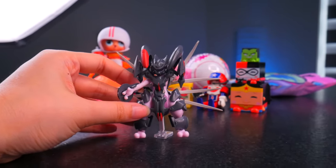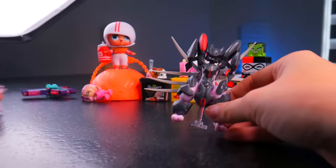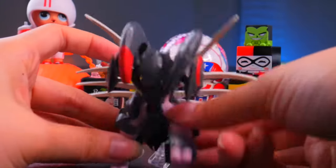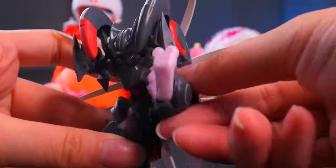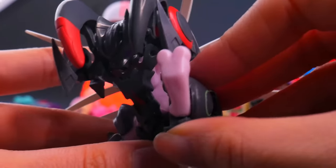Yeah, let's just slide these parts away. It's very flimsy. Behold my psychic kick. I can psychic kick you with my two toe feet. Kick, kick, smell them, Mewtwo, psychic, stinky feet power, ha ha ha.